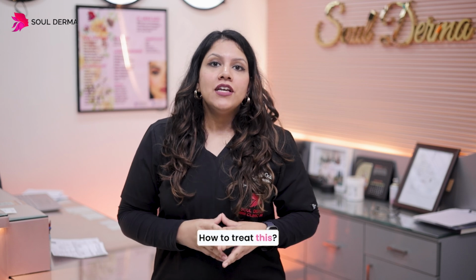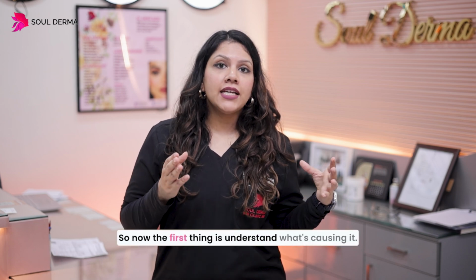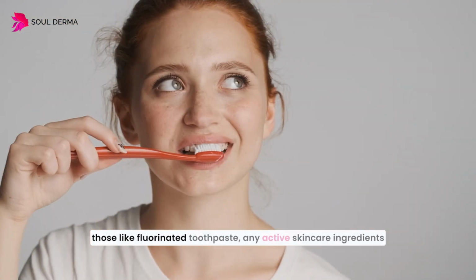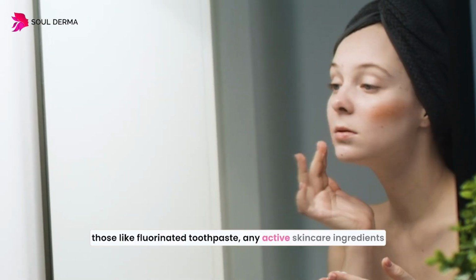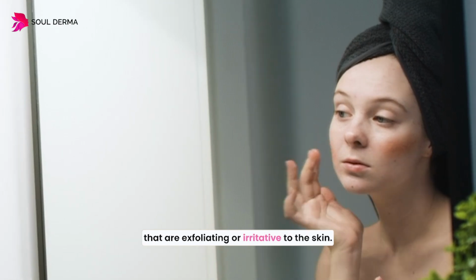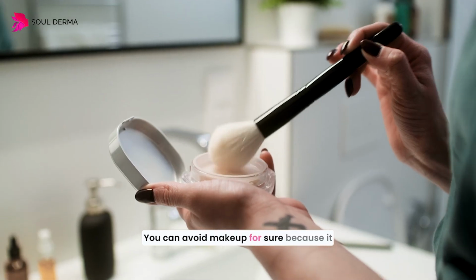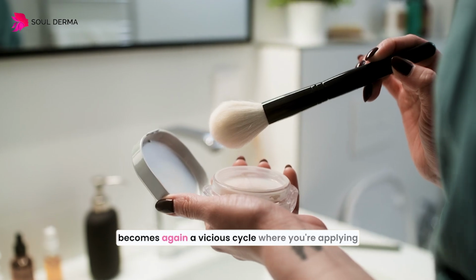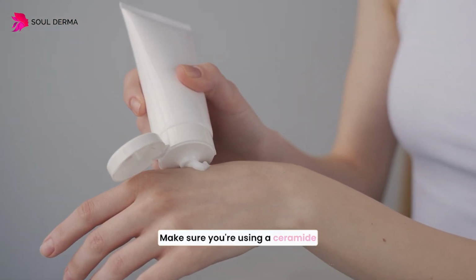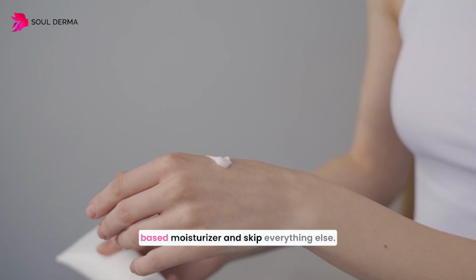How to treat this? So now the first thing is understand what's causing it. You can even speak to your doctor and shortlist all of the possible causes and avoid those, like fluorinated toothpaste, any active skincare ingredients that are exfoliating or irritative to the skin. You can avoid makeup for sure because it becomes again a vicious cycle where you're applying the makeup and it's feeling more flared. Make sure you're using a ceramide-based moisturizer and skip everything else.